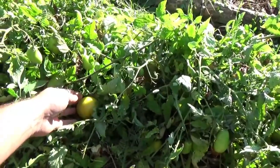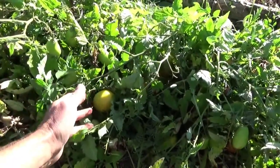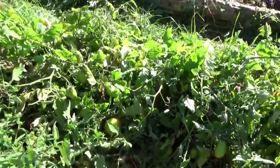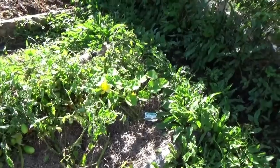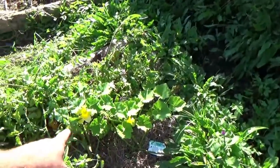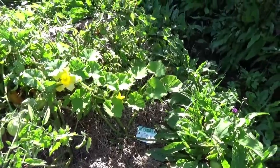I'm filling a bowl every couple days. That's the rate I want things, any given plant, a bowl every couple days is about as much effort as I want to have to expend. Right? So that's good. There's some sort of squash growing in here, but I don't know that it's going to amount to much. We'll see what happens.